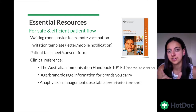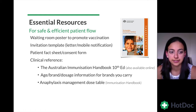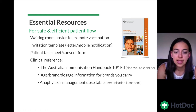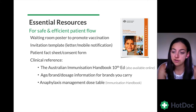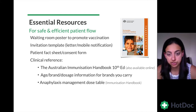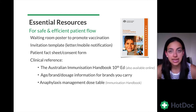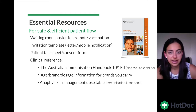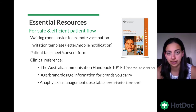The majority of the vials come in with the right dosage if it's an adult version or a junior version. And make sure that you also have access to anaphylaxis management tables, so the dosing tables. They're also available as part of your immunization handbook. So they actually have the table and the chart. Good idea to print that out and usually have it available in every single room in your clinic. Have it next to your adrenaline kit, because again, if you're reaching for that adrenaline kit, you want to ideally have everything in the one place at the one time.